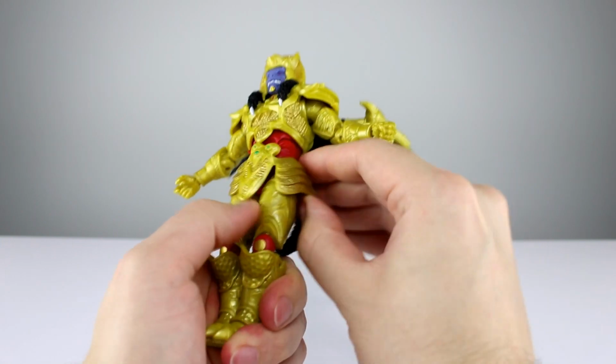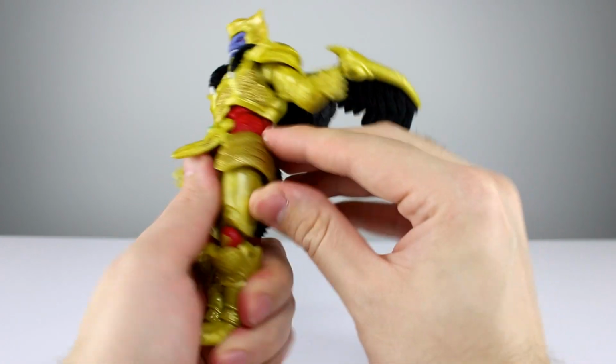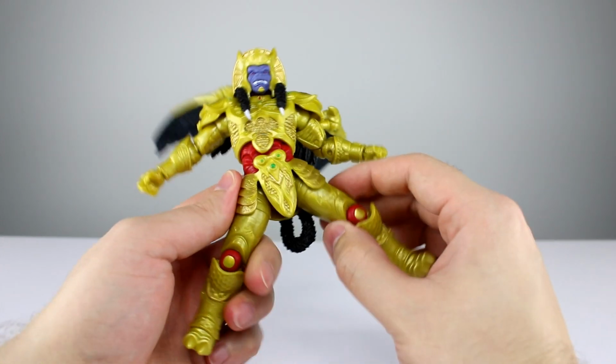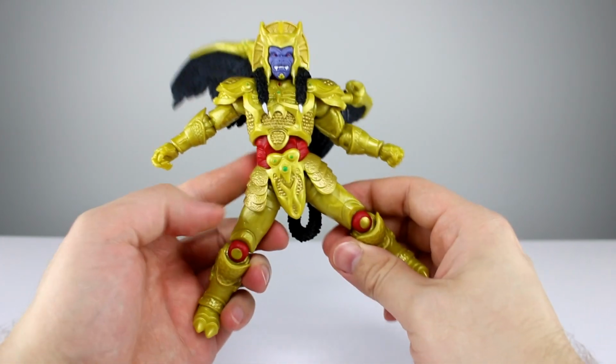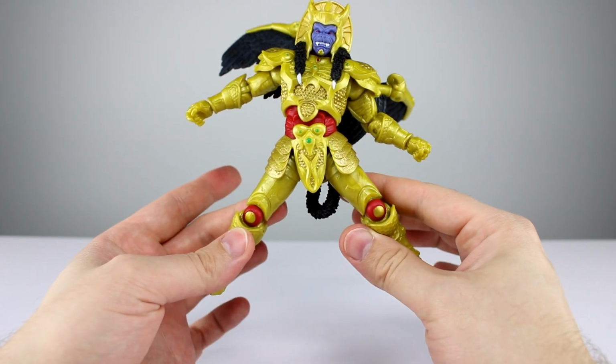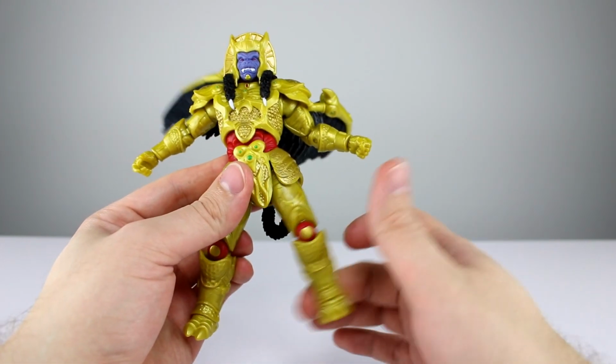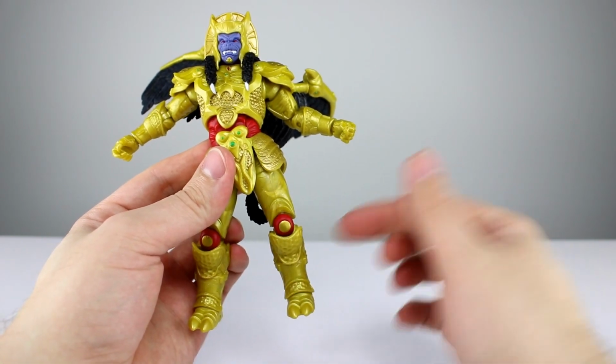This piece is floaty, so it does flex a little bit, but not a ton because it is held in place. Now for the hips, they're Marvel Legends style hips, so we have a ball peg in there. They don't go out to the side past 45 degrees, so it's fairly limited, but probably not too bad for GOLDAR. They're floppy as all heck, though. Flop City, that is not good.